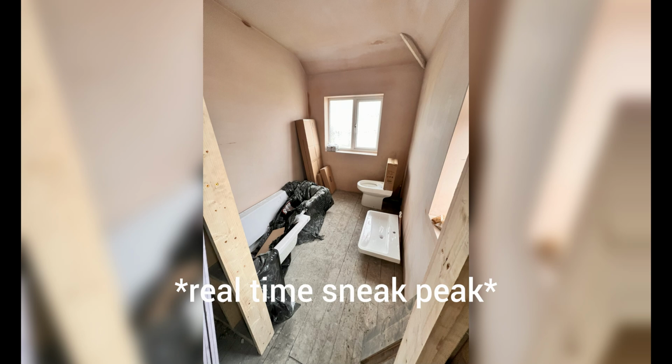As I explained before, the bath will be going here. We'll have a unit here. Radiator goes underneath there. The toilet will go here. Basin will go there. And then that'll just be an open area because the door's opening that way. So yeah, really pleased with what he's done.